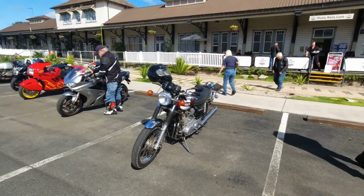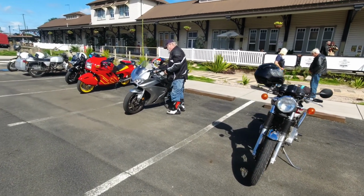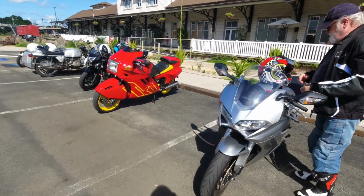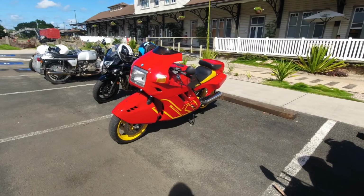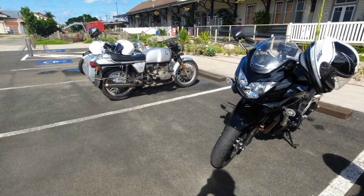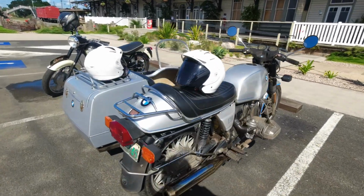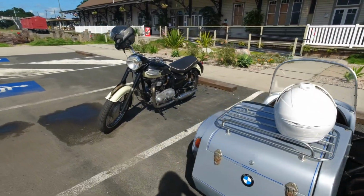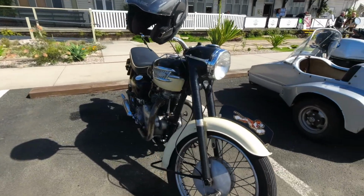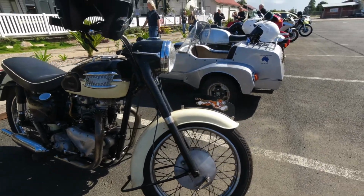Well, after a hearty breakfast at Gympie railway station with the Historic Motorcycle Club of Queensland, we decided to get on the road. Now, whilst it is a historic motorcycle club, there were a couple of ring-ins with modern bikes here, but generally everybody was just out for a good time. There was a Triumph 750 triple, the old Triumph Tiger here, a BMW with a sidecar, and of course my K1 BMW.